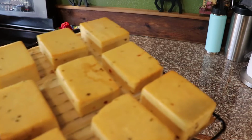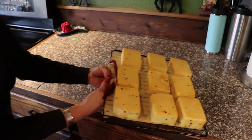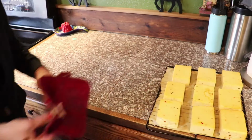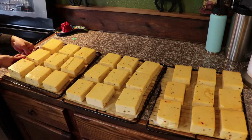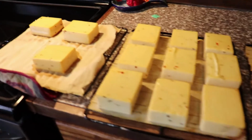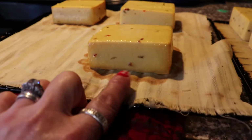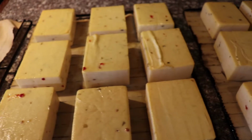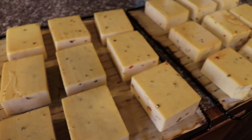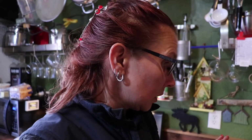So here is the first tray of cheese. As you see, they've got a little bit of golden color on them, kind of look like they're just slightly toasted. And I'll just let them sit here on the counter for about half an hour just to, for lack of a better term, relax. And then we'll get the food saver out and vacuum seal each one individually.